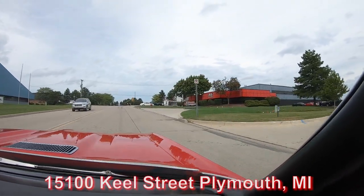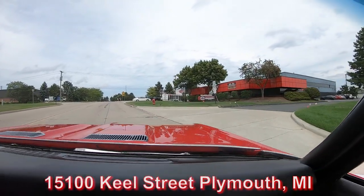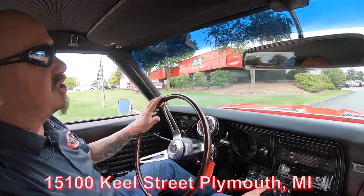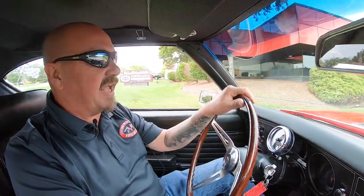Now here we are at 15100 Keel Street in Plymouth, Michigan. We have well over 200 cars in stock, so make sure you give us a call, let us know you're coming in, and we are about to do something nobody else in the industry does. We're gonna put this car on the lift, and then we're gonna open the hood up and see what's making that music coming out of those tailpipes.